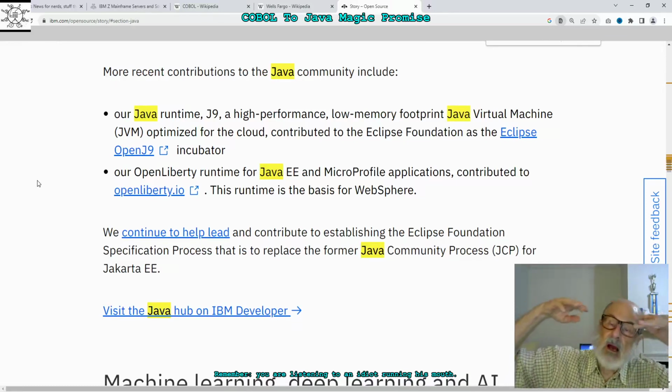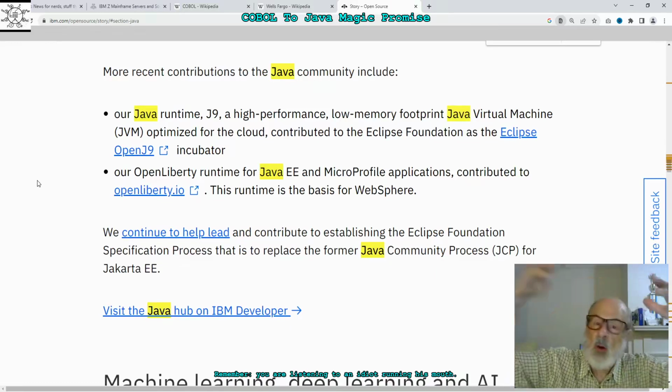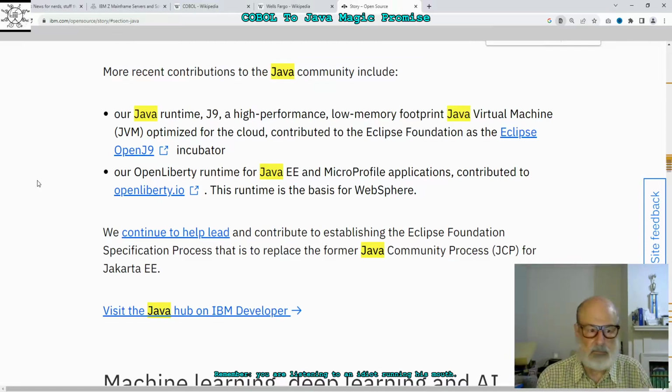Like I make improvements to the Chromium code, it's open source, so I feed it back to Google to let them look at and see if they want to include it. Java 9, high performance, low memory footprint, Java virtual machine, optimized for the cloud. We continue to lead and contribute to the established.